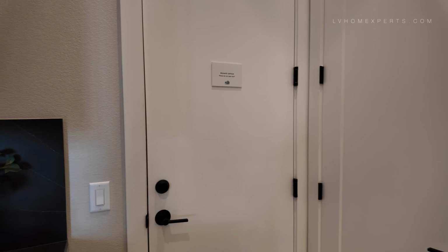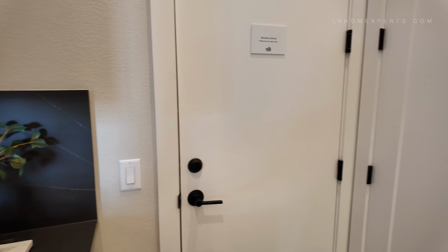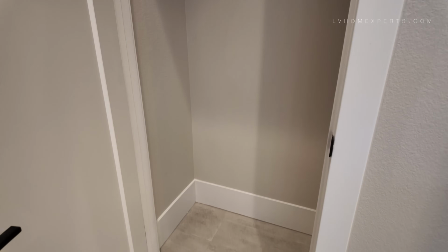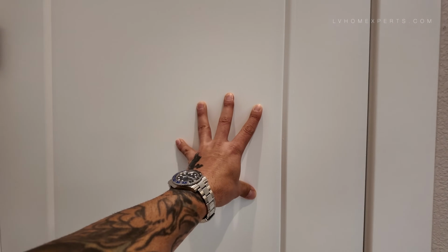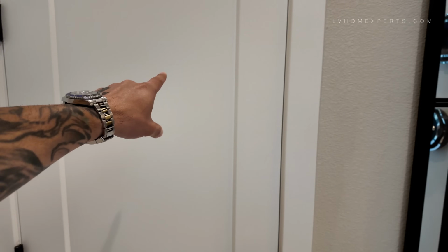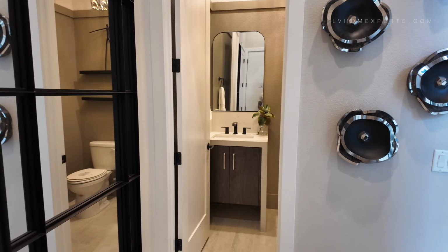Here is the 2-car garage. Some of these models you can get all the way up to a 4-car garage, just depending, right? Here's just a closet. It does come standard with 8-foot doors, which is really nice. However, this is a solid core door. You're probably going to get a 2-panel door standard. The casings around the door look like about 3 inches here. On this one, we have a baseboard that's about 9 inches, it looks like.